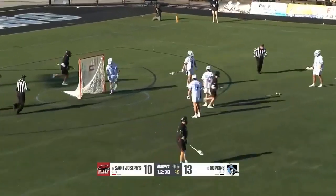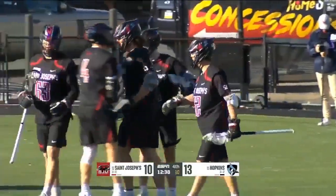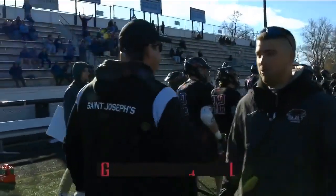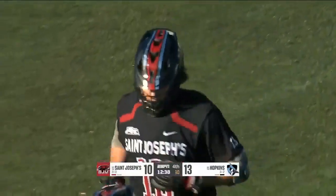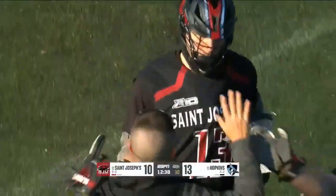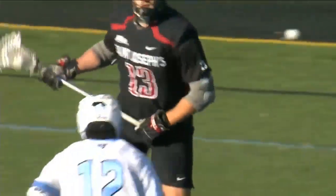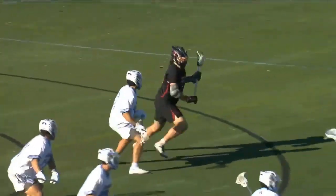Shot and a goal. Stephen Dwyer, 6'4", looking over the Hopkins defense. You don't expect him to unleash that shot with the left hand, but he does. And he top bars it. Go big. Dwyer, the grad transfer from Wagner, Jersey native. He's got guts, and I like that about his game, man.